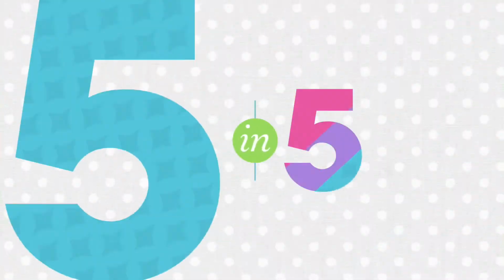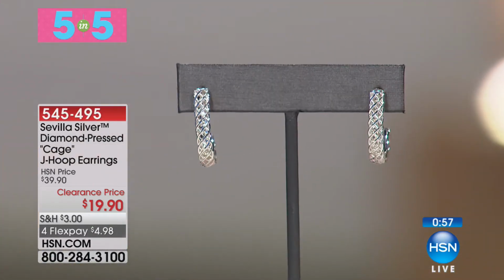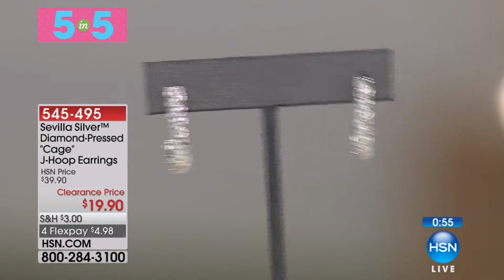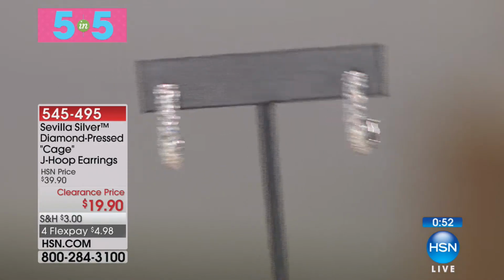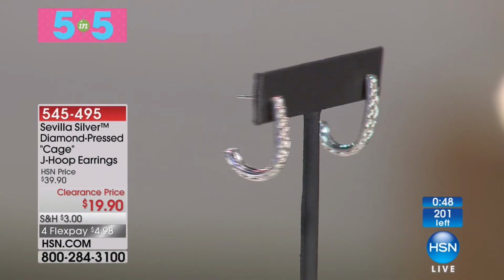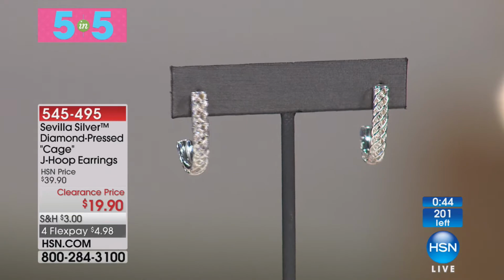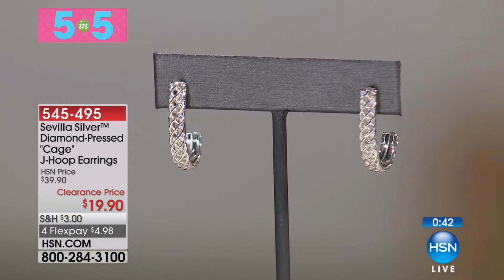It's all high-polished sterling silver. Okay, now we're going to talk earrings. We haven't had a lot of earrings in the show today, but these are beautiful J-hoop earrings that we took from $39 to $19.90. They're 1 inch in length, about 3/16 of an inch in width, and they've got that beautiful European swirl design in the pressed look, Bill.